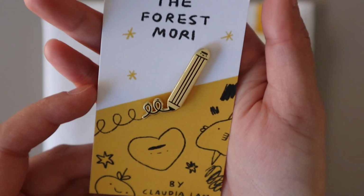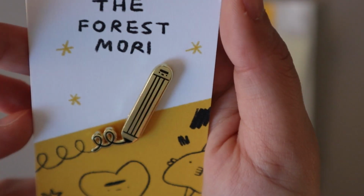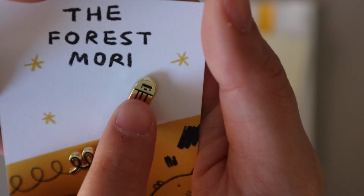How cute is this? Look at the little face and the unibrow. Oh, boop.